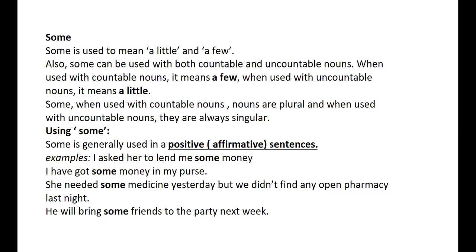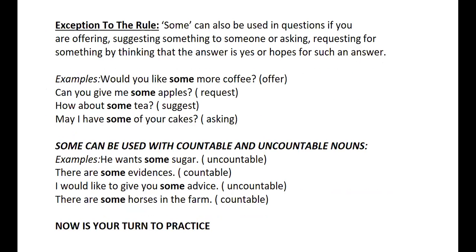So let me advance. Exceptions to the rule, you already know. Las excepciones a la regla ya las sabemos. Only when we offer, solo cuando ofrecemos, ¿verdad? Would you like some coffee? Yes, please. Or would you like some more coffee? O cuando le estoy ofreciendo más, ¿verdad? Ya le di, pero le digo, would you like some more? ¿Verdad? ¿Te gustaría algo, un poco más de café? Y la respuesta yo espero que diga sí, ¿verdad? Yes, please.